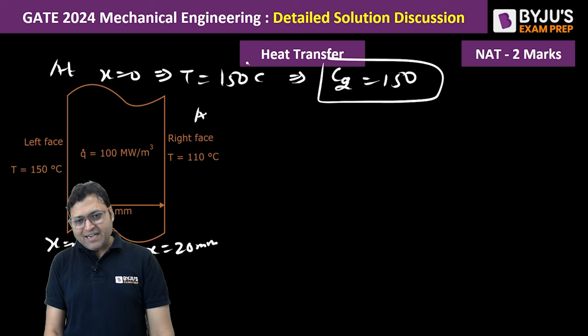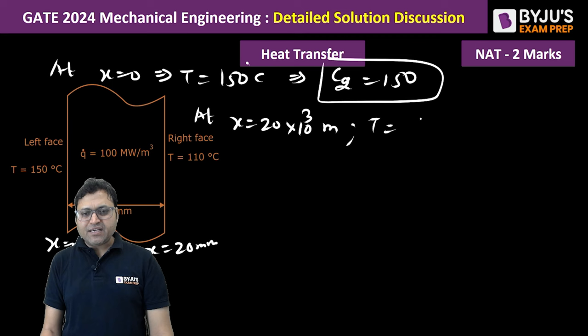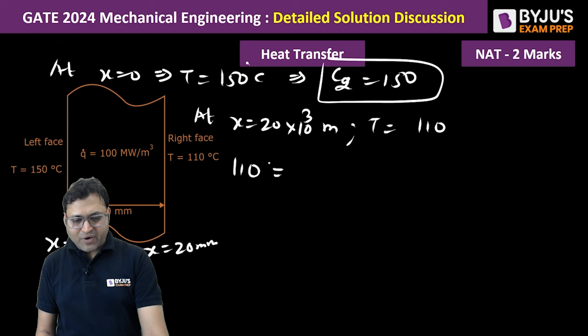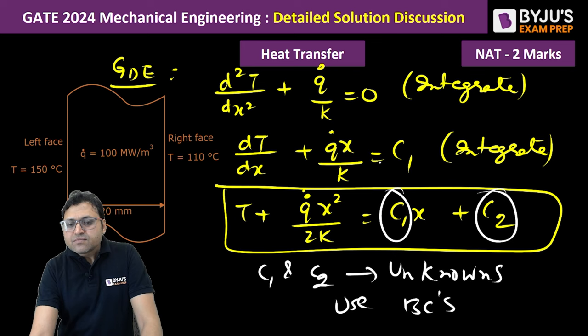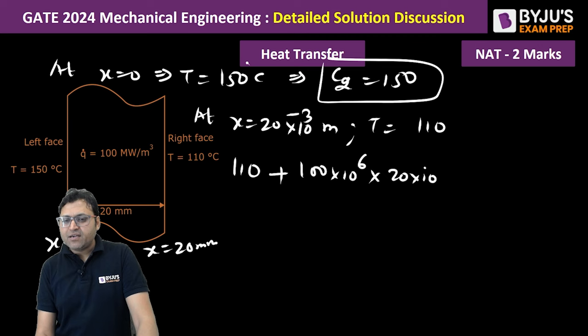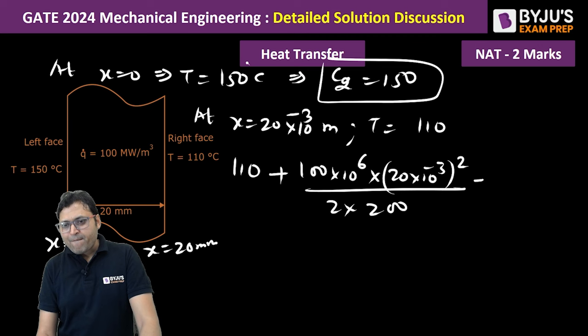And at x is equal to 20 mm, 20 into 10 to the power minus 3 meter, temperature is equal to 110. So temperature is 110 plus Q dot. What is Q dot? 100 into 10 to the power 6 into x square. That is 20 into 10 to the power minus 3, squared, Q dot x square by 2k. 2 into k is 200, is equal to C1.